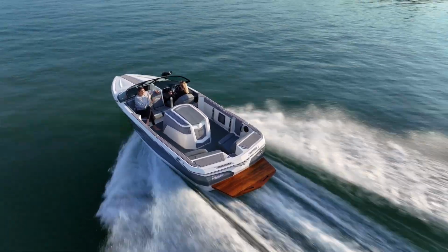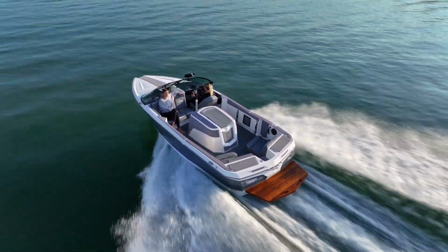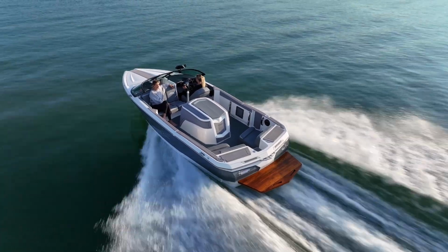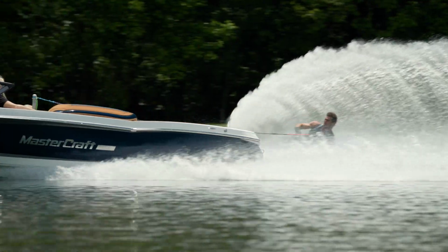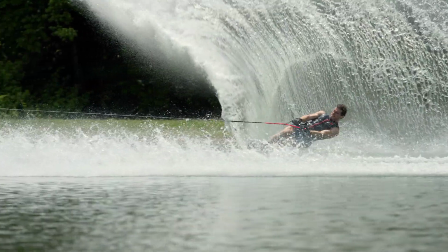From bow to stern, the ProStar was thoughtfully engineered to deliver the best water ski experience for skiers of all abilities. Whether it's your first time getting up on doubles or you're crushing 41 off, the ProStar's ability to deliver excellence starts with what's going on underneath the boat.